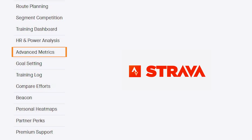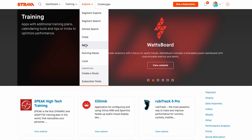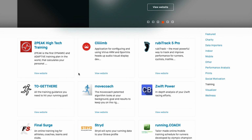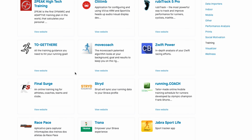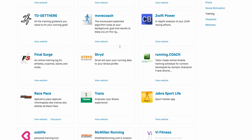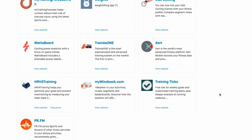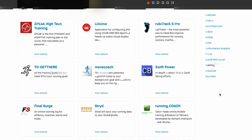So next we're going to cover advanced metrics. For people looking for even more information and data about their training, Strava offers options for you to connect with other third-party apps. Under Explore, you're able to go to the apps function, and you'll be able to see all of these different training apps, and you can incorporate them into your daily training. They all have different purposes, and they might help certain people who are looking for a more specific type of workout information. So things like Race Pace, Watts Board and Xert give you a lot more data insight into your training. So if people are looking for more information, they can check out the apps page.